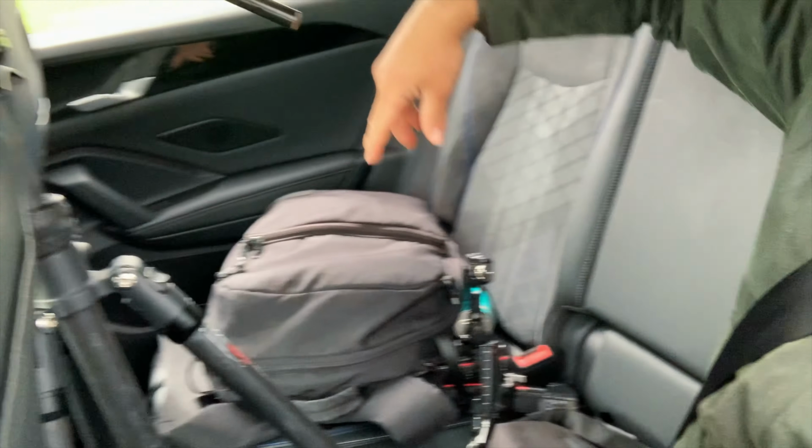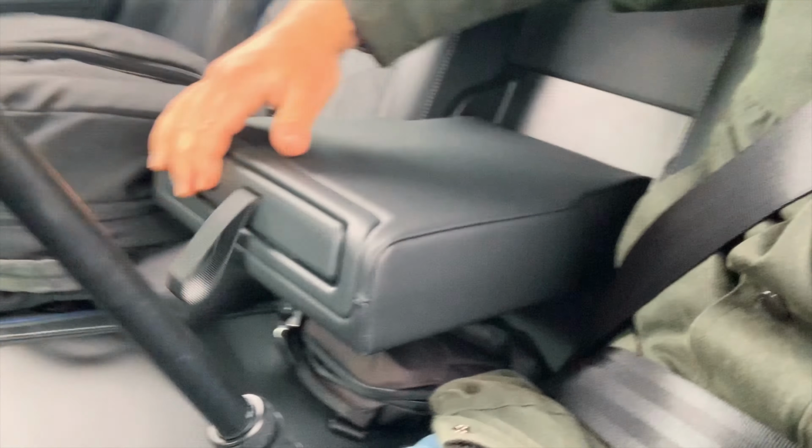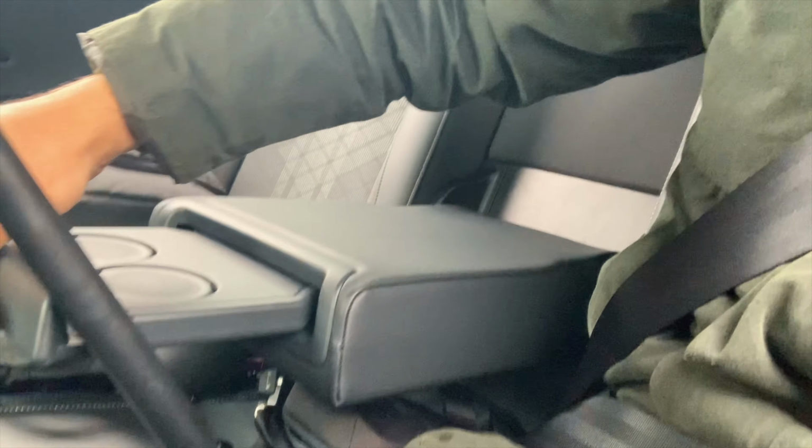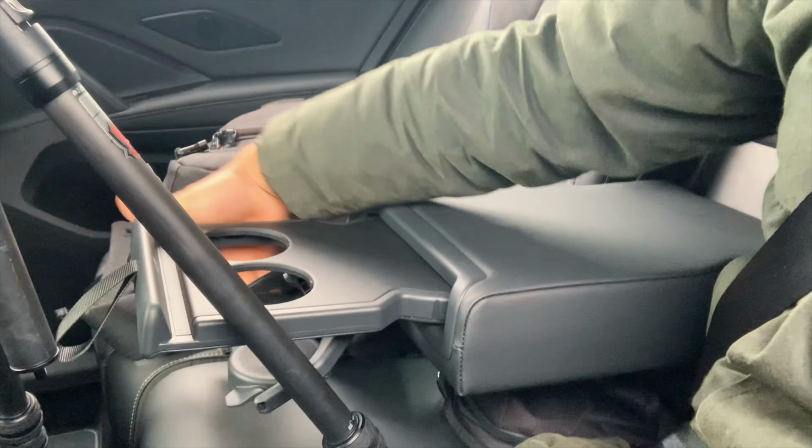Got all my stuff here. Have a look in the middle. What is that? They're cup holders. Pull them out. Oh, that's cool. Yeah. Different. Not sure if I like it.